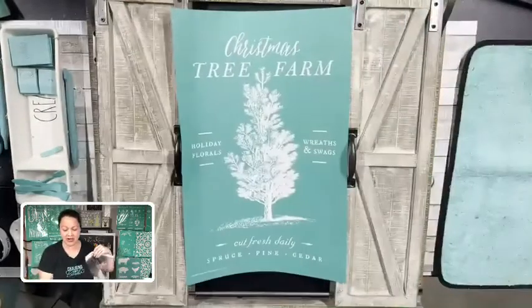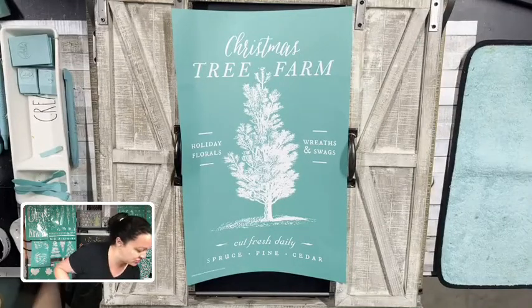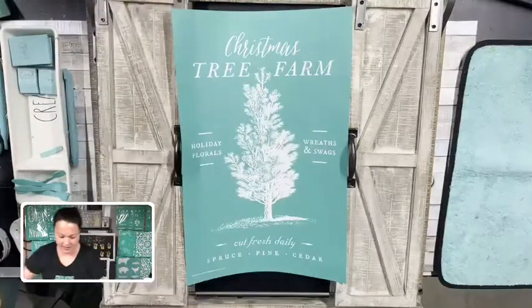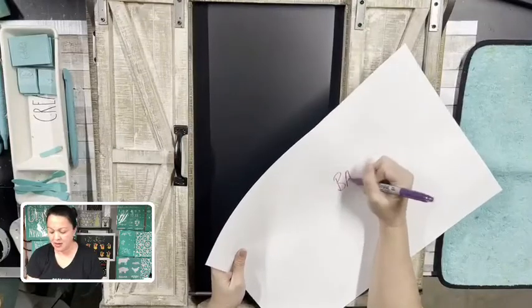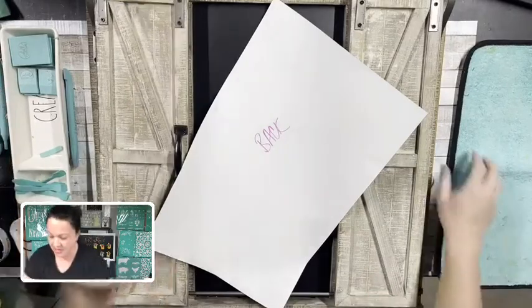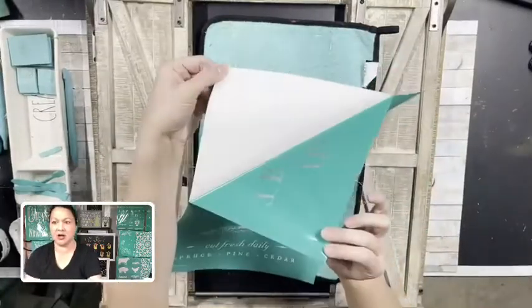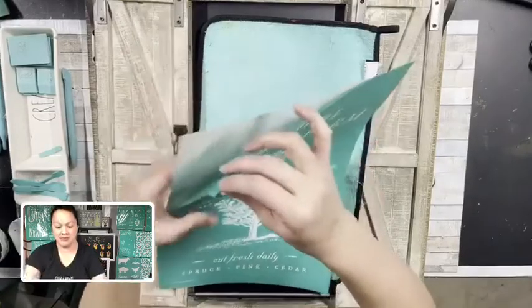So here is our transfer, Christmas Tree Farm. I love this transfer. I'm gonna get a little Sharpie. It's called Holiday Tree Farm. So I'm just gonna write back on the back. This is so I know which side is the back, because the side that you want to always put your transfer on is the glossy side. So your sticky side should always go to that super glossy side. You see that gloss? And not on here.